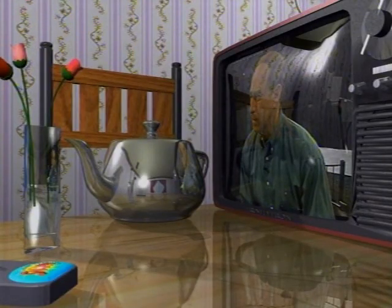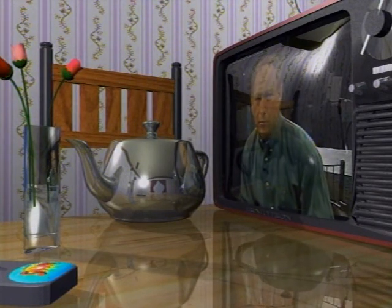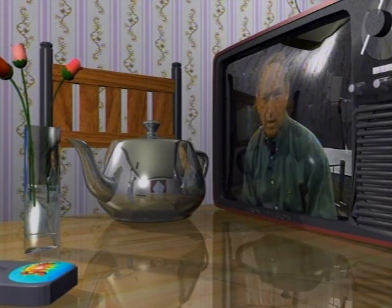Finally, this is called a synthetic set. This is where you take an actor and place him in a computer graphics generated set, so you don't have to build a physical one. And we see the reflections on the teapot, the reflections in the glass, the reflections on the table. That's right. That is really cool.